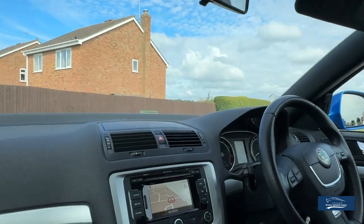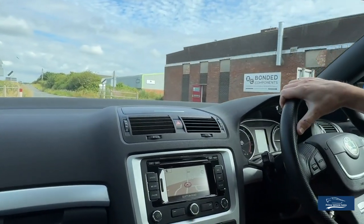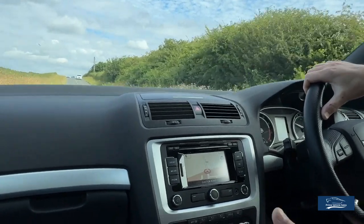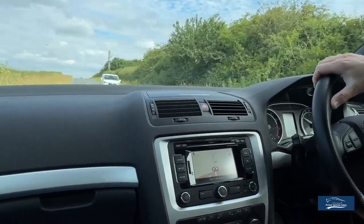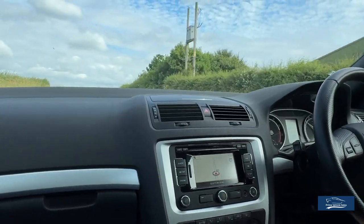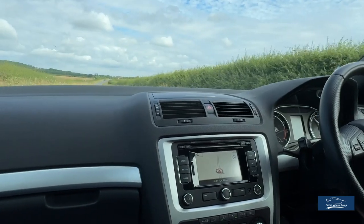Welcome to our road test of our 2011 61 plate Skoda Octavia VRS hatchback DSG. It's got 65,090 miles on the clock. I'm just going to get a little road test just to see how it drives.